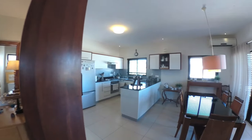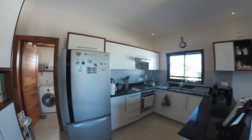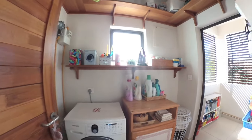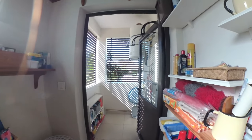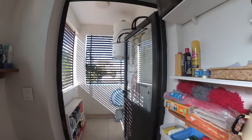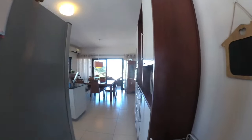Come into the kitchen, open plan kitchen. We go into the back here. You've got your laundry. And you've got a little back door here that they leave open because it lets the wind flow, and it's got little lines on here so you can dry your washing in there, and they keep all their cleaning chemicals out that side. Okay, let's head back through here.